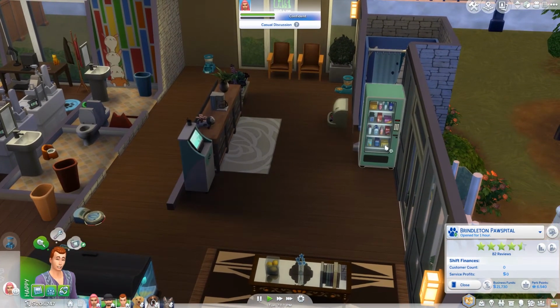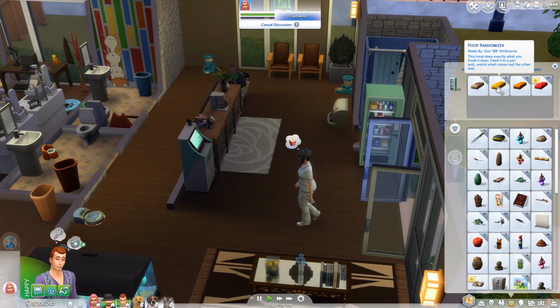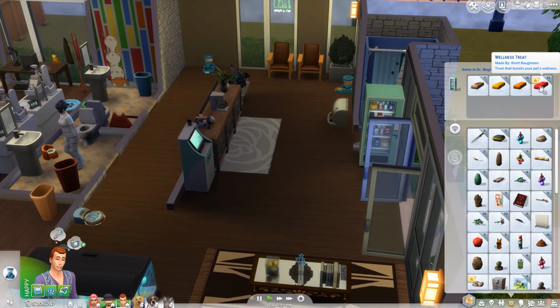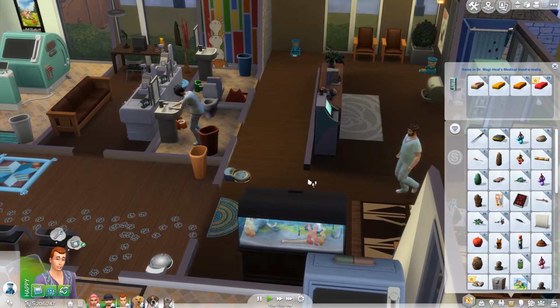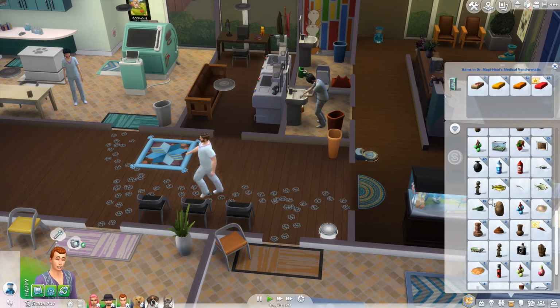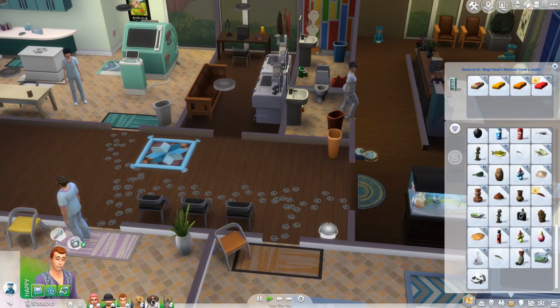Let's check out of curiosity what we have in our inventory. So we have 7 ambrosia, 2 poop randomizers, 11 age down treats, and 13 wellness treats. So we have quite a lot in our inventory as it is. Now what I'm curious also is how much. So we have 4 serums.